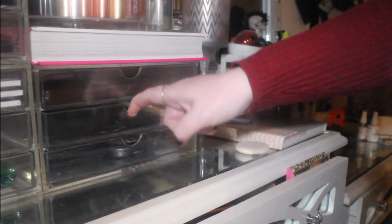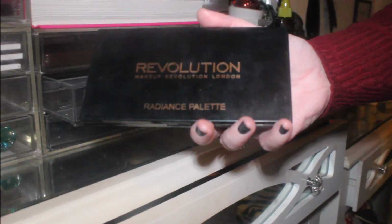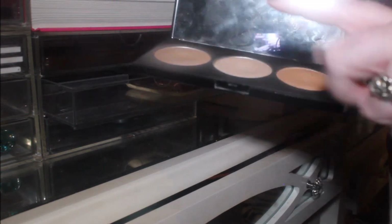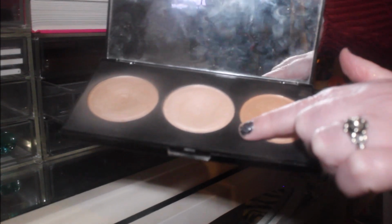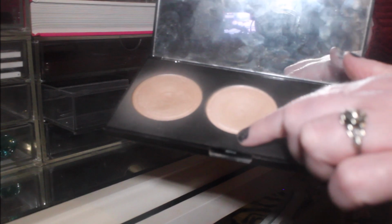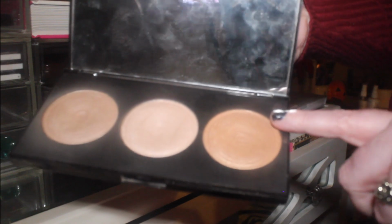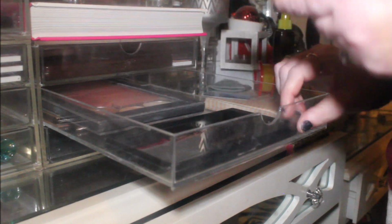Right, and then the middle section is like palettes. So I pulled this Revolution Radiance palette out, and this one, guys, is to basically use instead of my Wet n Wild Reserve Your Cabana. These two powders here, the lightest two, I tend to mix, and it really creates a nice finishing powder. They are dupes for the Hourglass powders. They're really nice. Obviously not as good, but it does work in the same way. And then there's this bronze topper.